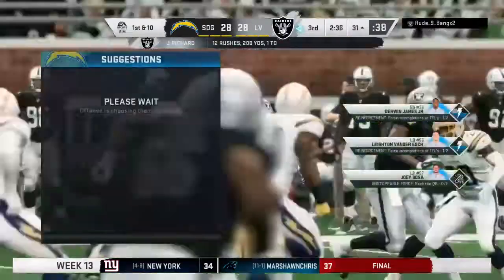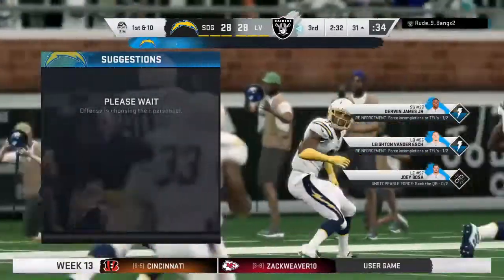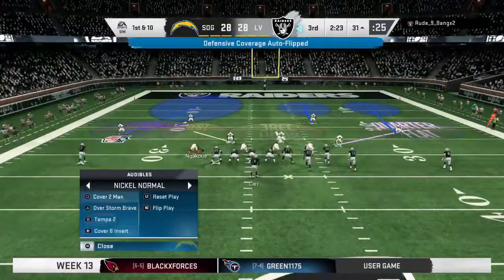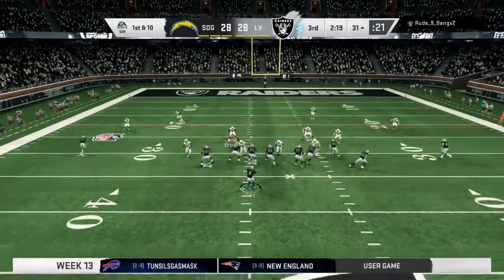And he makes it all the way down to the 31. A big play that time for the Raiders. 49 yards on the ground. So the big play changes the complexion of things. Here's 1st and 10 just outside the 30.